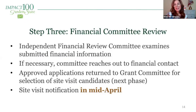Step 3, the Financial Review Committee. Once applicants have been selected for further review, an independent Financial Review Committee examines the submitted financial information. If necessary, the committee will reach out to your financial contact for additional or clarifying information. That's why it's so important to have contacts noted in your application. Approved applications are then returned to the grant committee for selection of site visit candidates, which is the next phase.